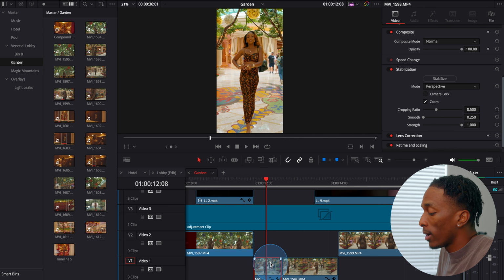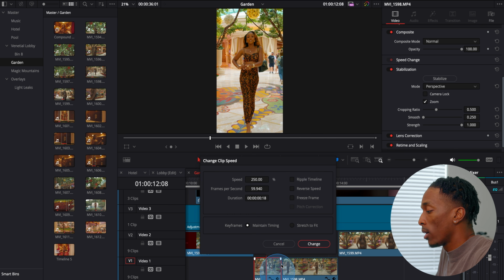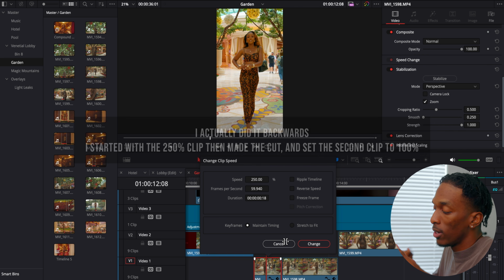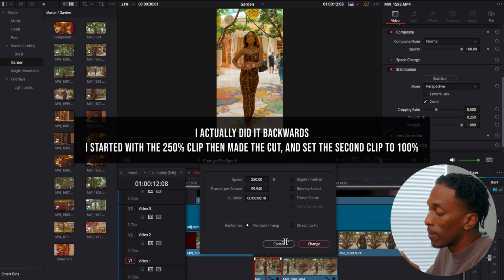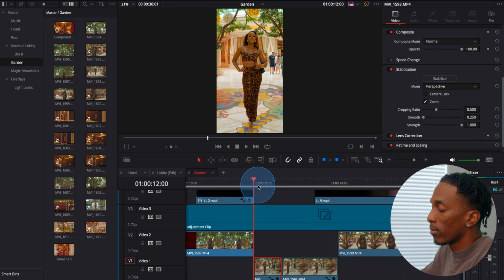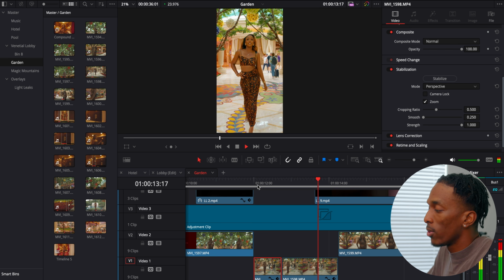So for the clip prior, I come in and do Command R and I make it 250%. And that is normal speed because we're on a 24 frames per second timeline and it's a 60 frames per second clip. So it's basically just math. So yeah, we start off normal speed and then it slows down.